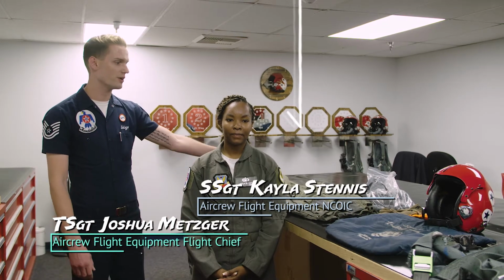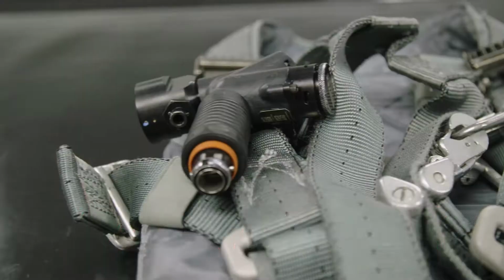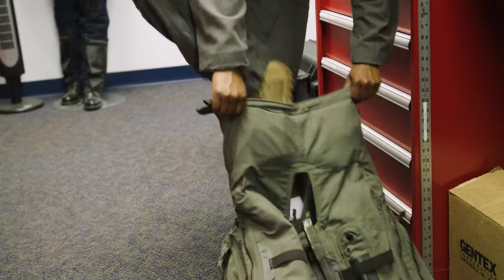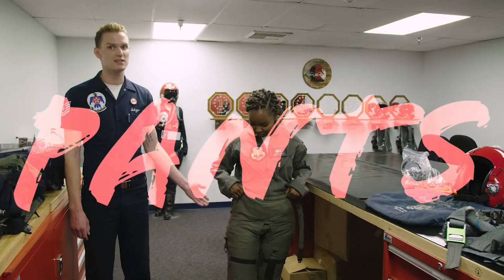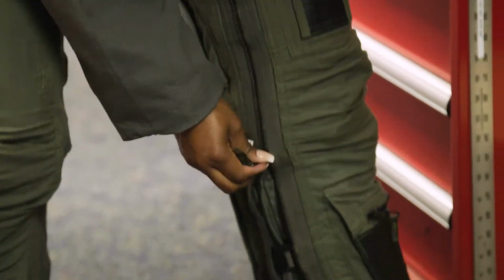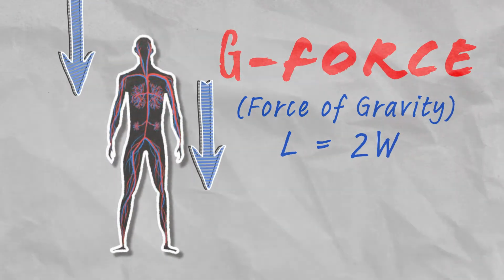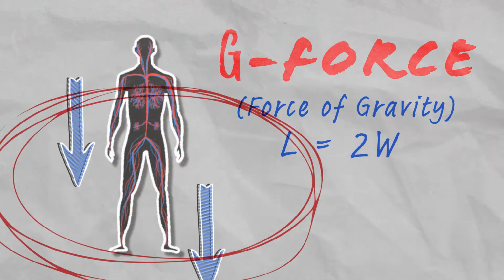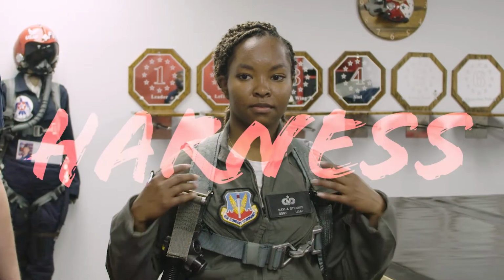Our aircrew have to wear a lot of gear. As you can see over here, we have a G-suit, which helps with our Gs. We have a helmet, and we also have a harness. This anti-gravity G-suit is something that our pilots wear every day. It's one piece of many. It's a pair of pants that the pilots put on in the aircraft. It fills up with air as they're pulling Gs. G-forces multiply your body's weight, which makes your blood pool in certain areas of your body. This decreases that effect.